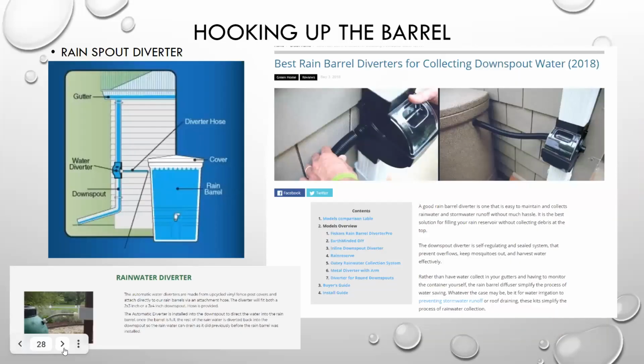Some other information on hooking up your rain barrels. Folks that are going to be participating in the rain barrel giveaway will be receiving a rain spout diverter. Once you hook it up, you won't have to worry about unhooking it or rehooking it throughout the season. It will automatically fill the barrel.